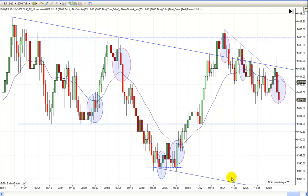But actually, this trade right here, it didn't quite get its fifth tick. You may not have gotten out here. It bounced off this so many times, I actually got out and I moved my stop to break even. So I got stopped out on this.